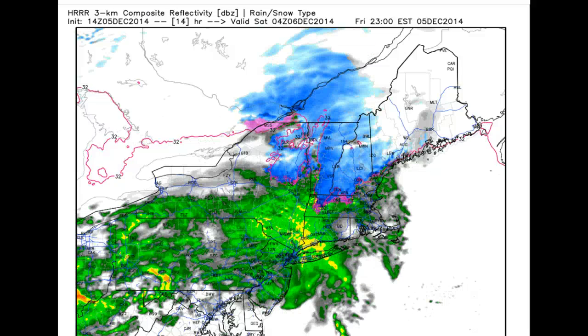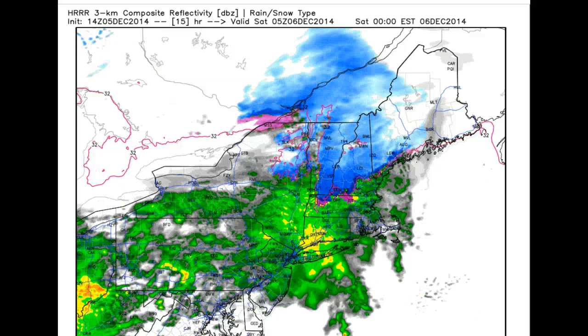And that purple line there is the 32-degree isotherm, meaning temperatures west of the spine of the Green Mountains should be remaining above the freezing mark. And those temperatures will continue to rise and eventually penetrate into eastern Vermont during the overnight period. This goes out through about midnight tonight.